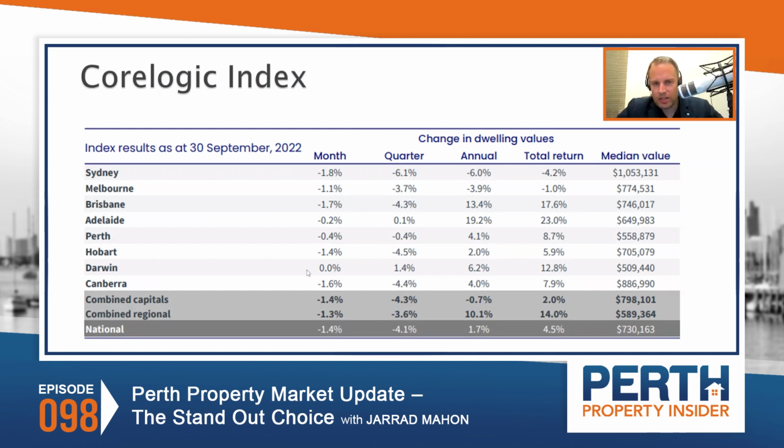But you can see that all the capitals are pretty much showing negative for the month. Even Perth had a 0.4% decrease for the month, and that represented the entire decrease for the quarter. Some of the other capitals are certainly coming off harder and hopefully we'll have a softer landing, but I think there's going to be some more decreases in those before they get to their settling point.